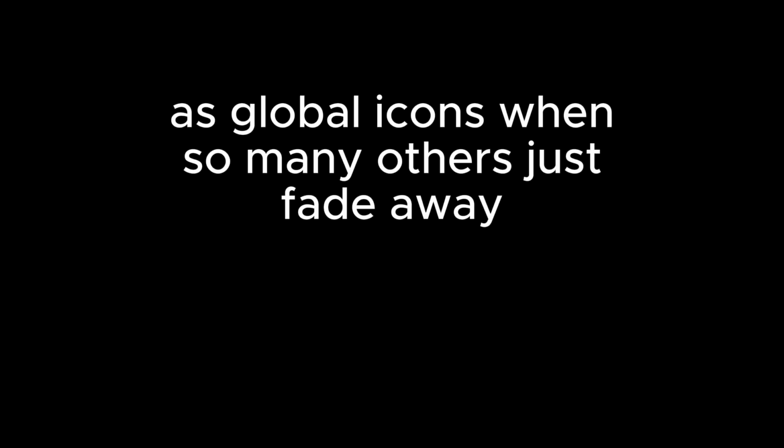Which kind of leaves us with a final thought, picking up on the conversation this source itself sparked. How do all these incredibly different figures, mythical creatures, ancient kings, heroes, ideas, storybook characters, how do they reflect this huge, messy, evolving tapestry of human history and human values over all this time? And maybe more specifically, thinking about this list from the article, what is it about these pieces, based on what the source highlights, that lets them stick around in our collective memory as global icons when so many others just fade away? Something to maybe ponder next time you see a statue.